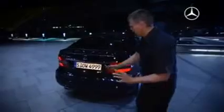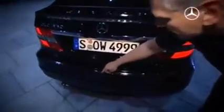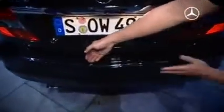If we look at this fine detail here, then we see that the bumper has a visible angle when seen from above, and which also appears again very subtly from below.